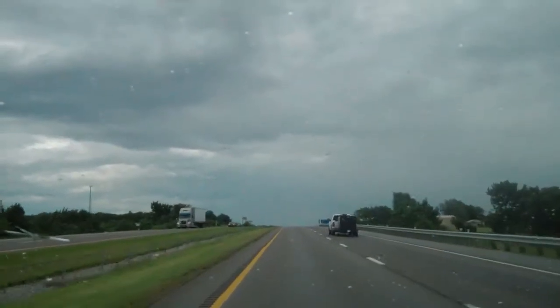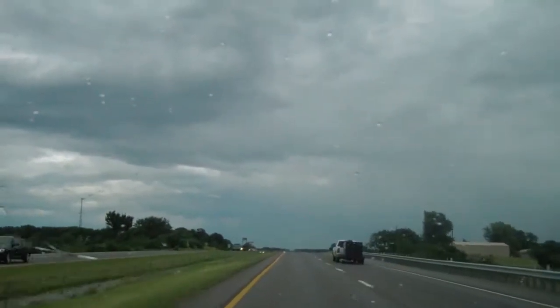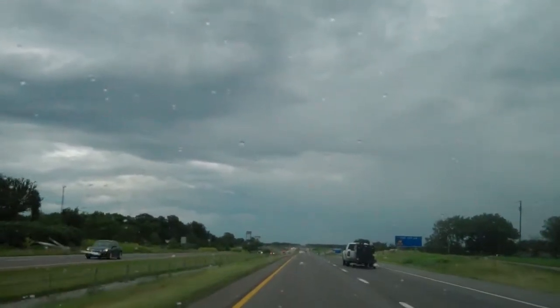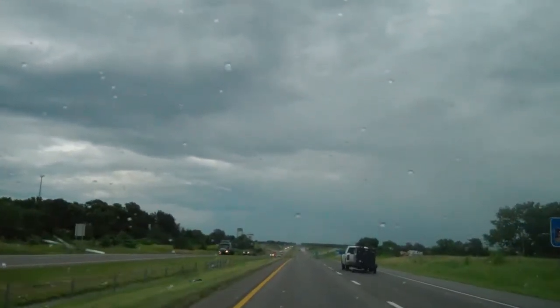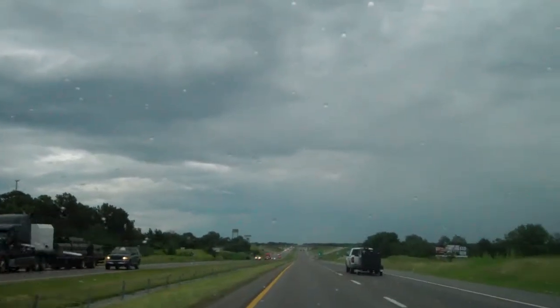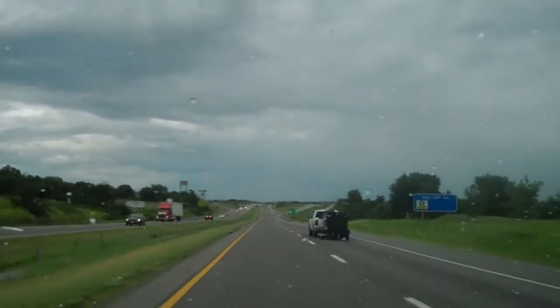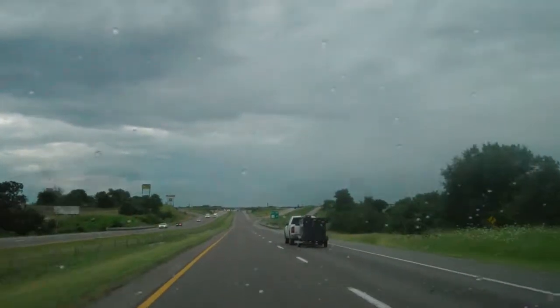Okay, I always talk about this porn stop that's off the interstate. Not that I want to stop there or anything like that, but it was just kind of an odd thing for it to be. And I'm not sure. I thought this was the exit. Oh, it's the next exit, 83, not 84. All right, we'll try this again.